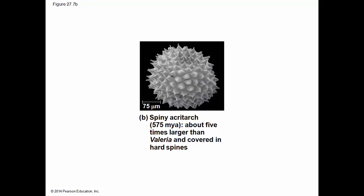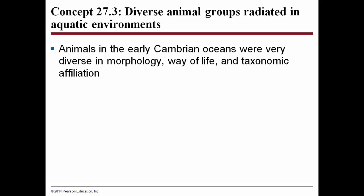Diverse animal groups radiated in the aquatic environments. Animals in the early Cambrian oceans were very diverse in morphology, way of life, and taxonomic affiliation. So all of this is happening in the aquatic environment, particularly in the marine environment. That's where we're getting most of our fossils, and there doesn't seem to be any land-dwelling organisms until much later in evolutionary history.